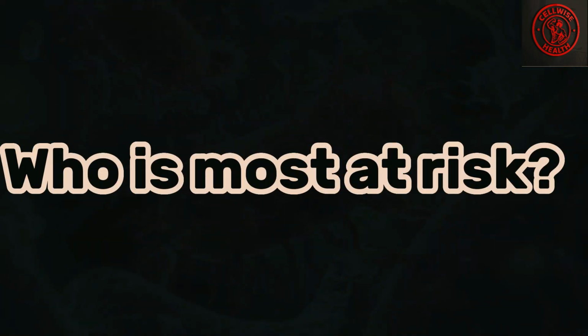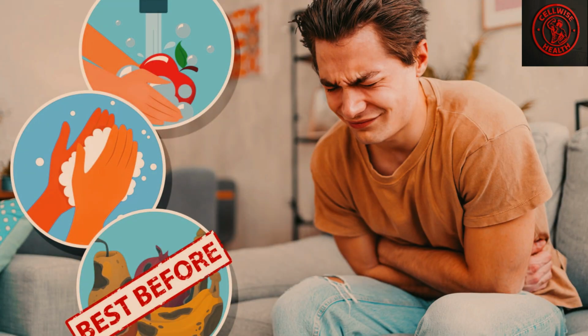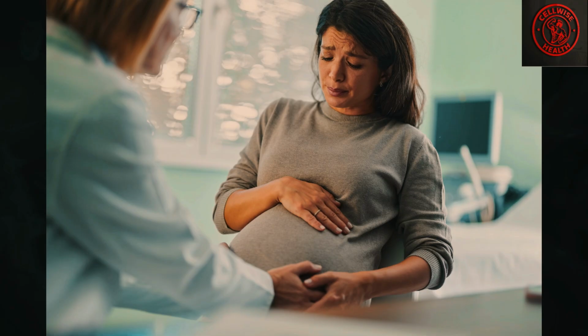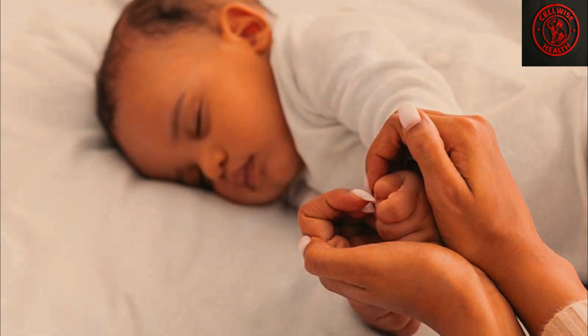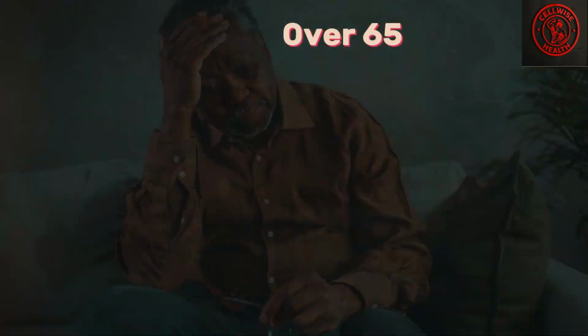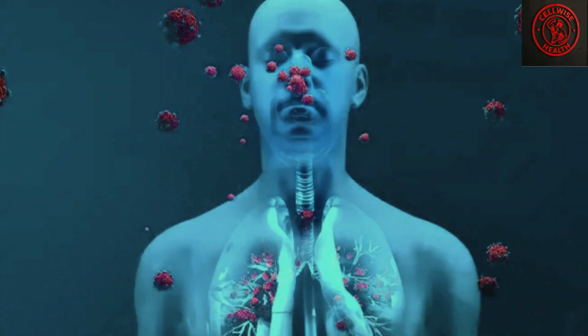Who is most at risk? Technically, anyone can get sick from Listeria, but certain groups face a much higher risk. Pregnant women, because it can cause miscarriage or premature birth. Newborn babies, whose immune systems are still developing. Older adults, especially those over 65. And anyone with a weakened immune system, such as cancer patients or those on specific medications.